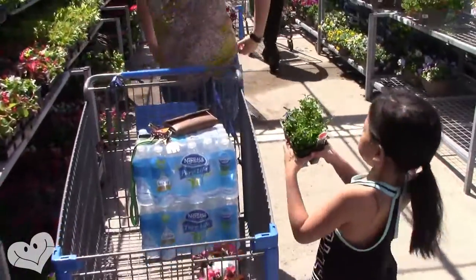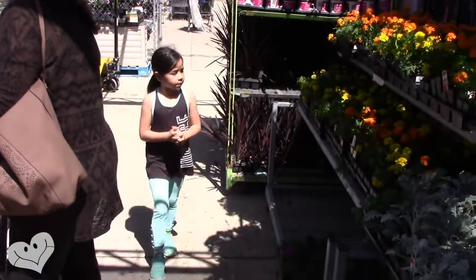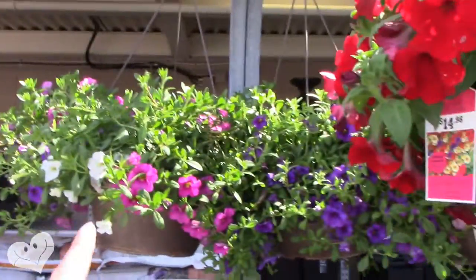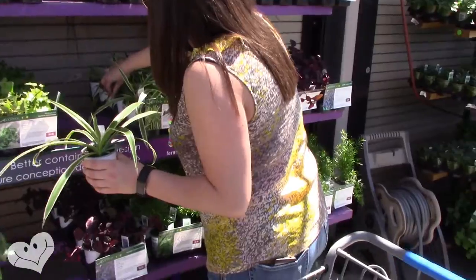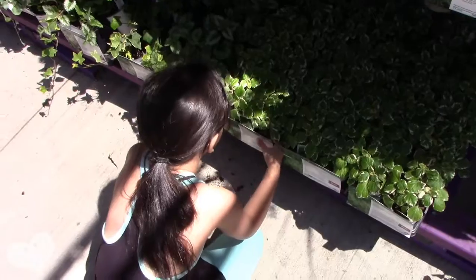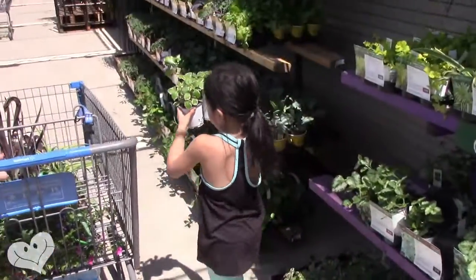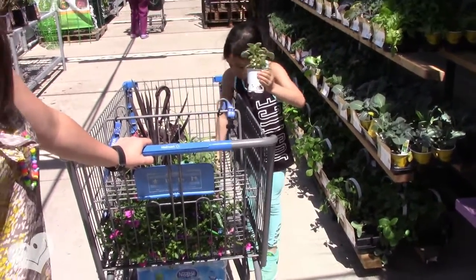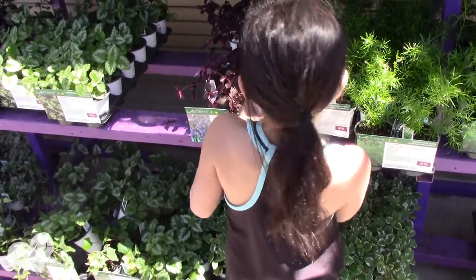Mom! These ones need dark sun. Can you get them? Mora. Yeah? Come here. What? Come here. What do you think about this one here? Wow. That's pretty. I think that goes in. Yeah? Are those vines? Are those grown-up vines? Yeah. Mom?